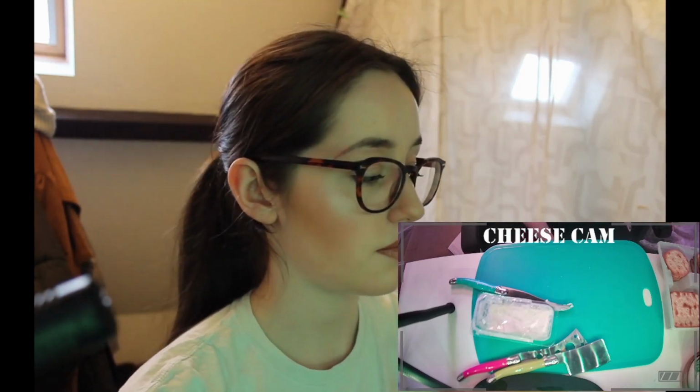Obviously they're trying to give you a taste of all sorts in this box. But I think that's quite good. As a cheese for crackers, I'd give it maybe a 5 or a 6, just because it's literally pretty much plain.